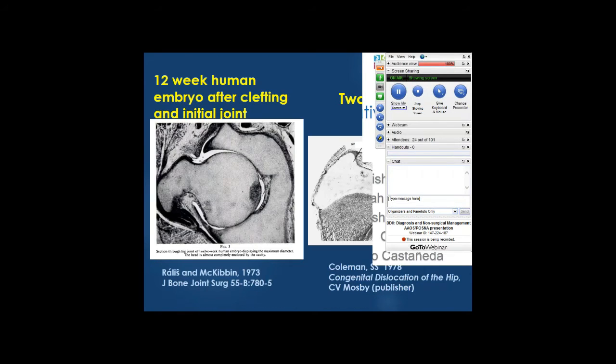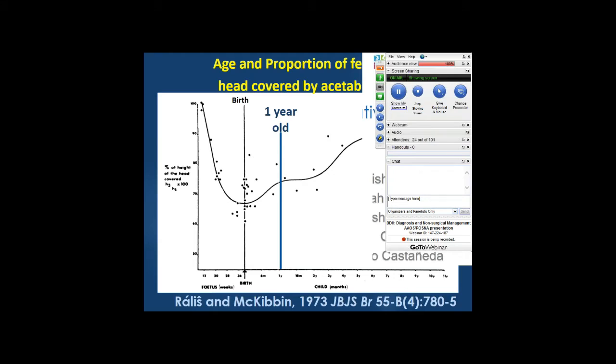This is an example of a cross-section of a 12-week human embryo after clefting and initial joint formation. You can see the depth of the socket compared to a 2-month-old infant, where the acetabulum only encompasses about a third of the femoral head. By 1 year of age, there's been a rapid development in the depth of the acetabulum, and that continues till about 5 years of age when it plateaus. But as we know, that first year is most important, and that's when the hip is going from a shallow to a slightly deeper position. So it's not just about bony maturation, it's about depth of the socket.